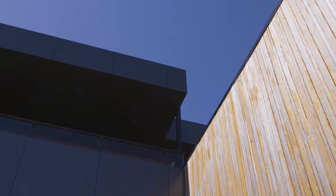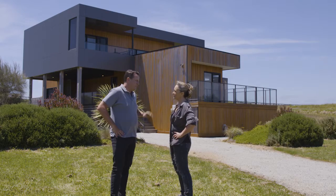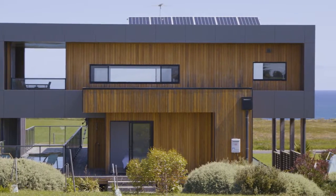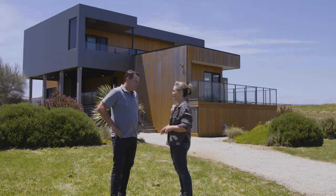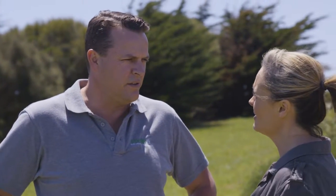So how long did the actual build take? It took about 16, 18 weeks in the factory. Then we delivered on site. Designed to suit the elements with the sea breezes and the winds, and also to try and capture the solar from the back as well, the northern aspect. So it's really very much of a considered process. Yeah, definitely. It's designed to suit the site and also designed to suit the client's needs, but also have a focus on environmentally sustainable design and construction as well.